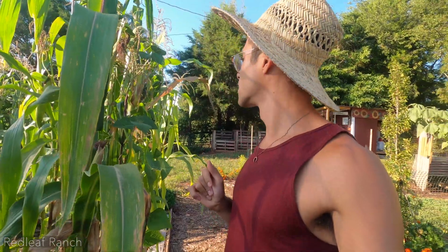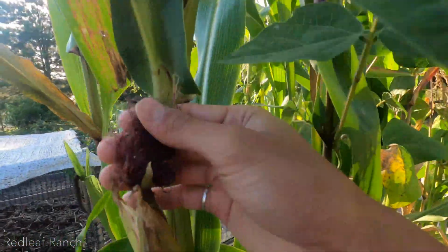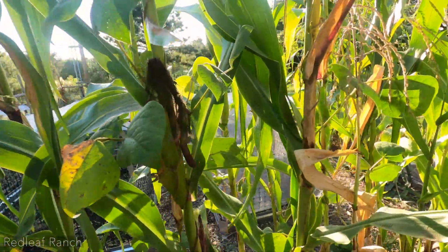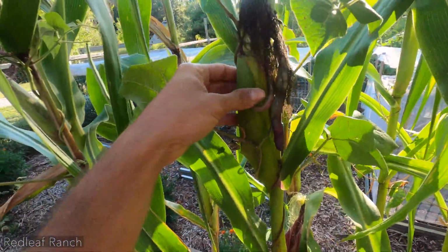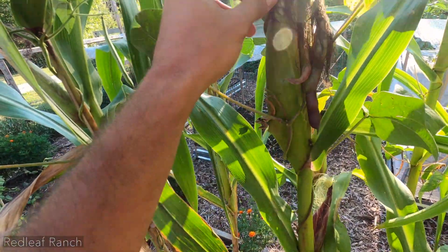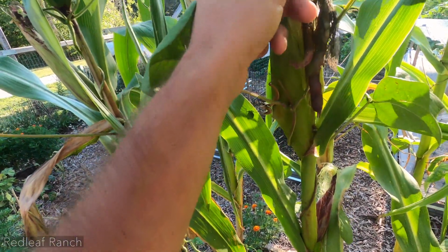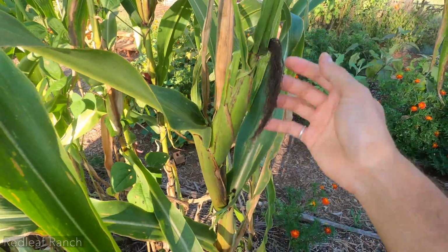Just kidding. A nice way to tell if a corn is actually ready is if their hairs, their silks, dried out. These are still a little moist. Let's see, this one's completely like, ew, there's a bug on it. This one's completely covered by the bean here, but its hair is pretty dried up. This one might be ready. I think it's gonna be this one. Let's check it out.